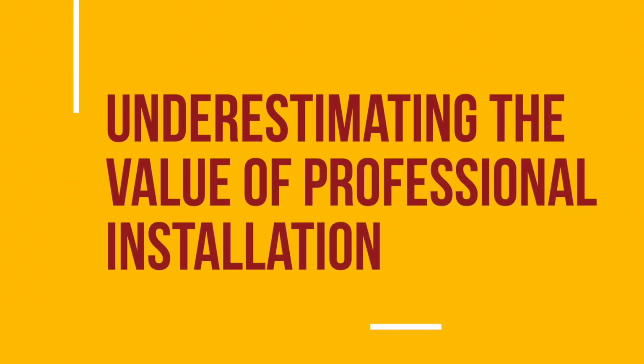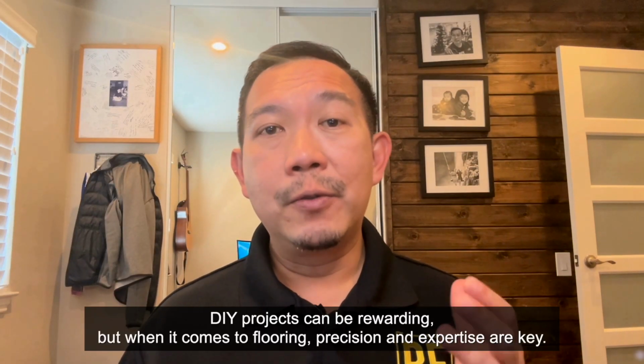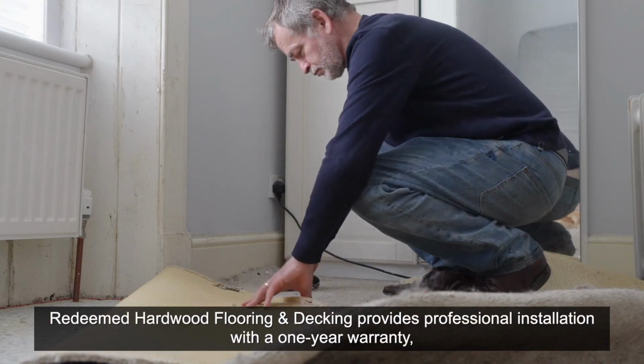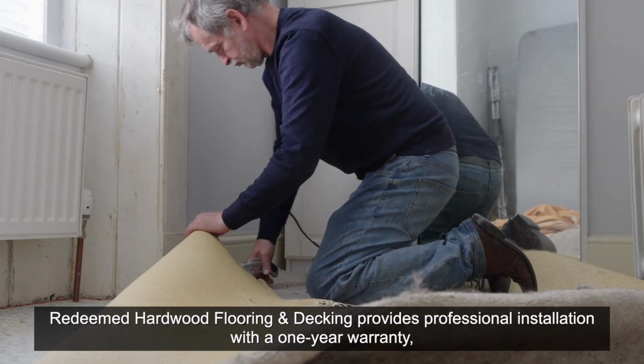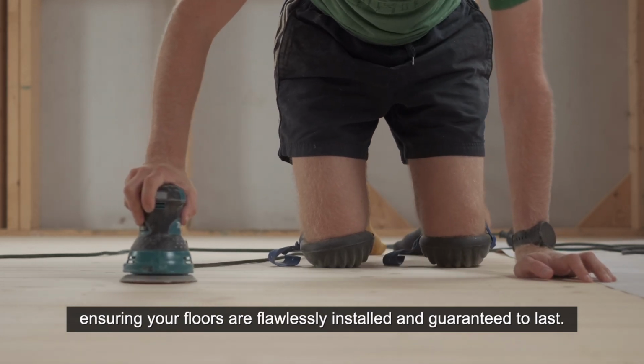3. Underestimating the value of professional installation. DIY projects can be rewarding, but when it comes to flooring, precision and expertise are key. Redeemed Flooring provides professional installation with a 1-year warranty, ensuring your floors are flawlessly installed and guaranteed to last.